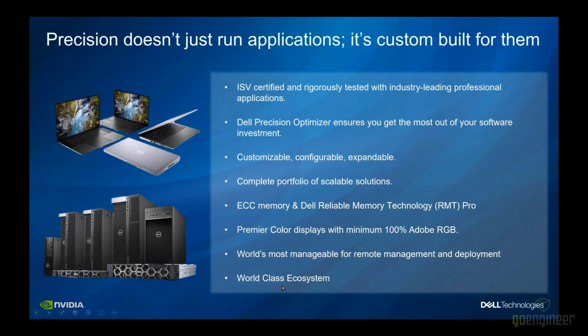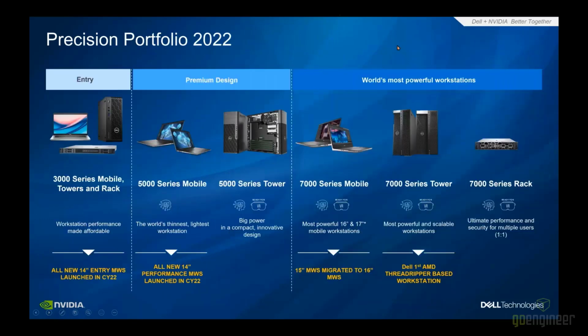And then, of course, we have a world-class ecosystem of things that you might want to use with your workstation, whether that's a backpack to carry your mobile workstation around with you, 3D connection devices for better input, X-Rite colorimeters, docking stations, et cetera, et cetera. So you can really outfit your working environment.